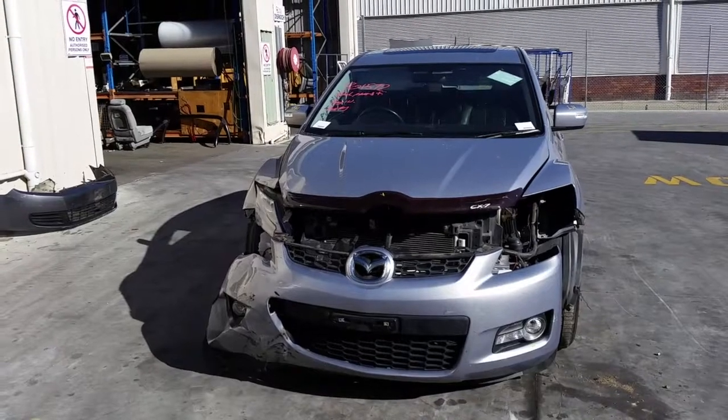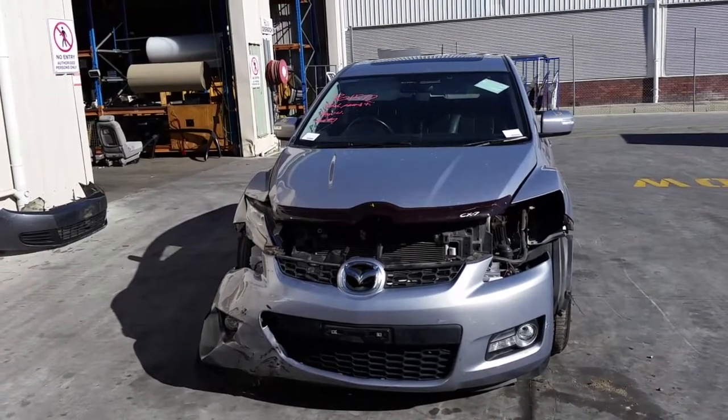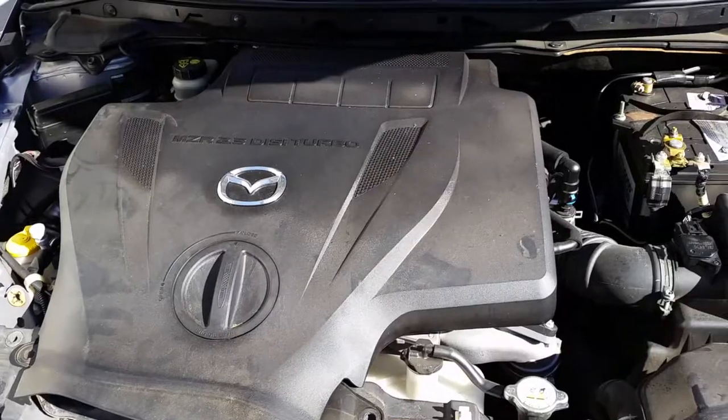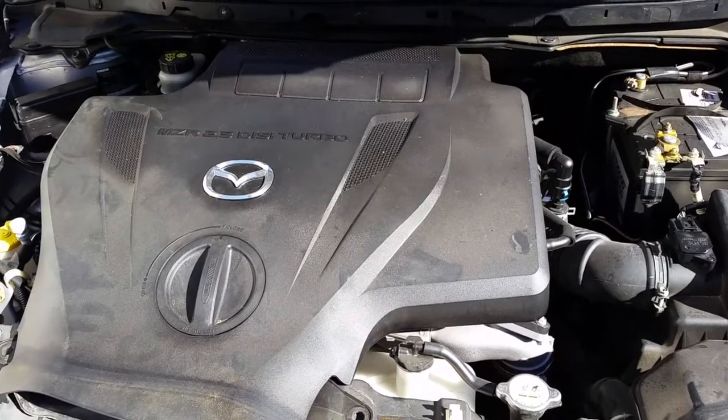Today we have a 2008 Mazda CX-7 Luxury, stock reference number 4097. This shape runs from the 11th month 2006 through to the 2nd month 2012. It has an L3 2.3 litre 4-cylinder turbo petrol engine backed by an automatic all-wheel drive transmission.